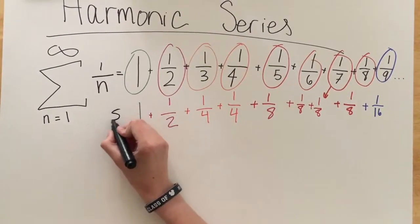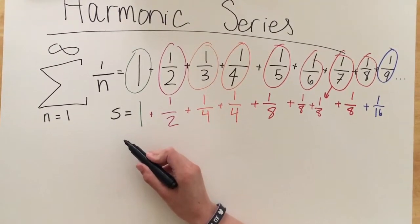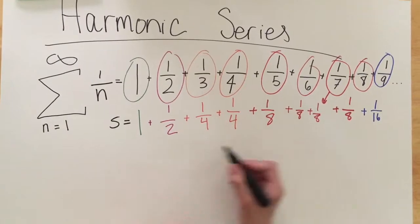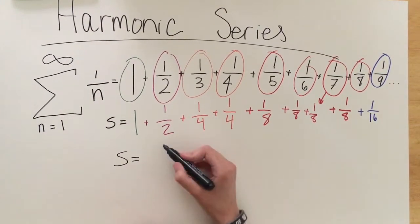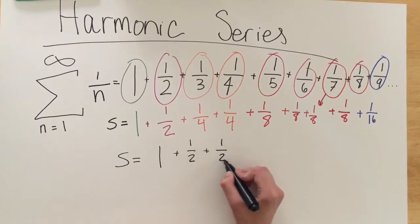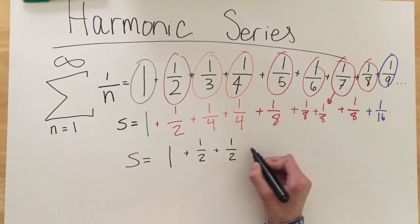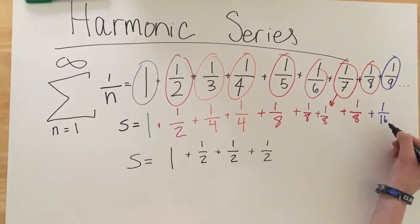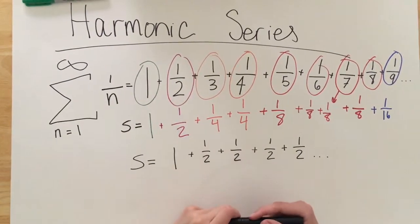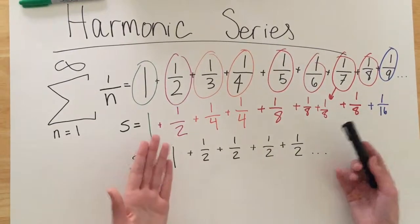So we'll call this S. If we can prove that S diverges, then by the comparison test, the larger series will also be divergent. And how do we do that? Well, let's take these sums. S equals 1 plus 1/2, and then 1/4 plus 1/4 is also 1/2. Then 1/8 plus 1/8 plus 1/8 plus 1/8 is 2/4, which is also 1/2. And if we had our 8/16, that would also be 1/2. It just keeps going constantly. I've got to say, this is pretty exciting to see that it just continues adding 1/2, and clearly this is unbounded and going to infinity.